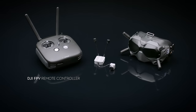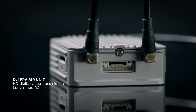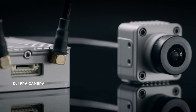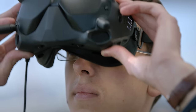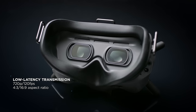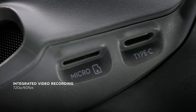The system consists of four highly integrated components. The lightweight and compact DJI FPV air unit is easy to install and features an internal HD video recorder. The robust FPV HD camera features a 2.1 millimeter lens. The FPV goggles are comfortable to wear and display the video feed in HD resolution in super smooth 120 frames per second. An integrated video recorder lets you capture what the pilot sees on the ground.